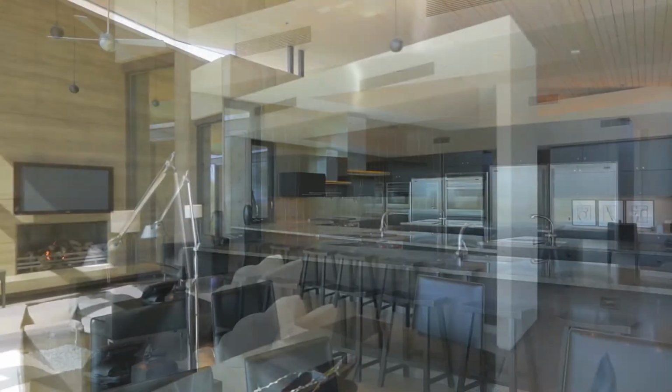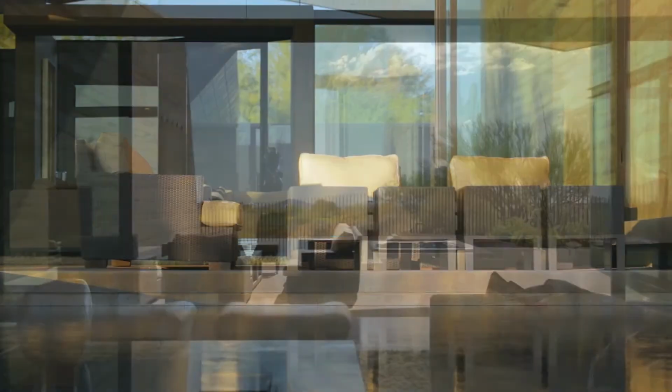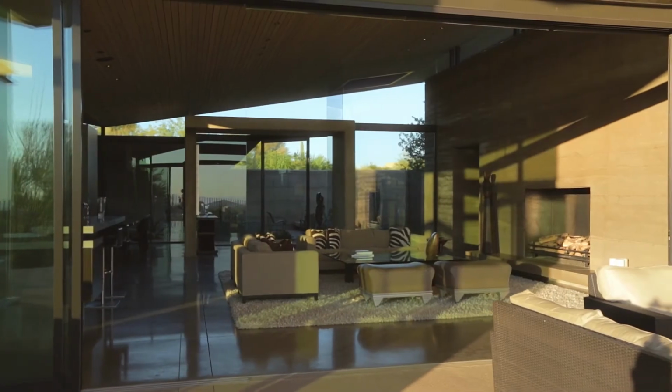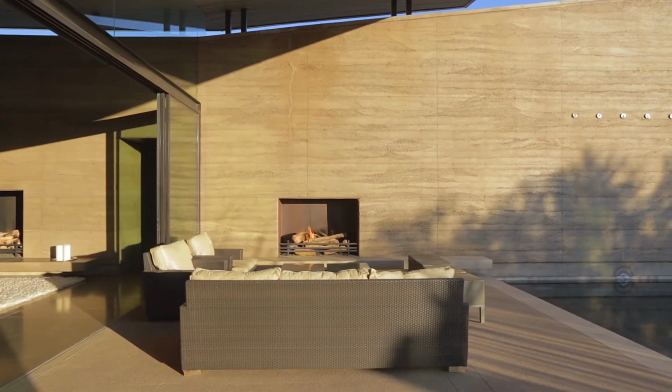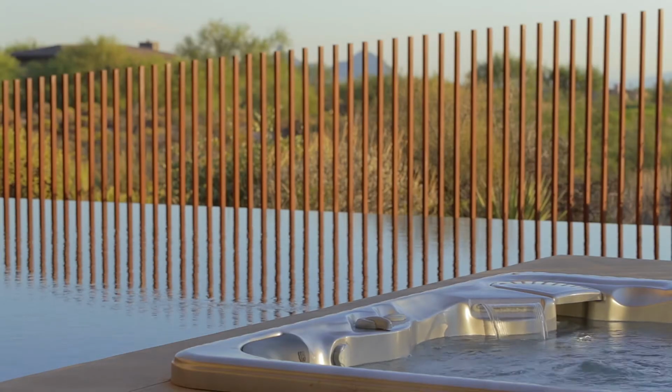There's always fire, there's always water, pretty much from every view. We used water strategically, not just to see it. We also strategically placed the water so that as the breeze is drawn through the house, that air cools down maybe 5 degrees before it's actually drawn through the house. So we don't just use water decoratively, but we use it for passive cooling techniques.